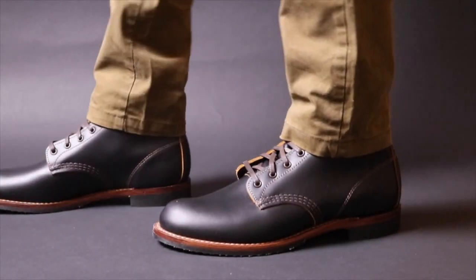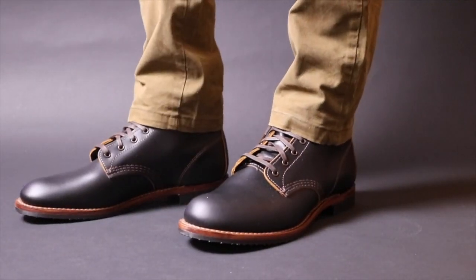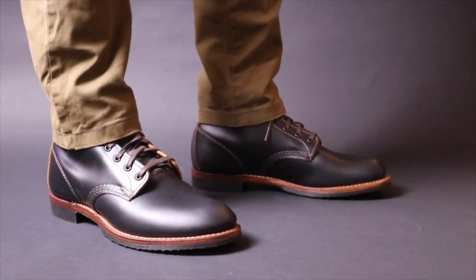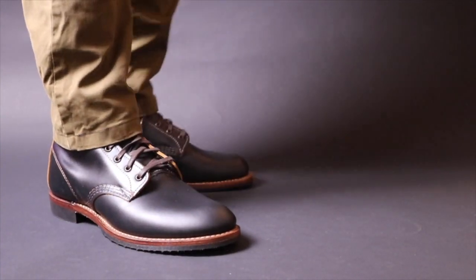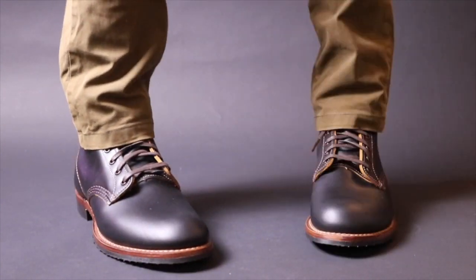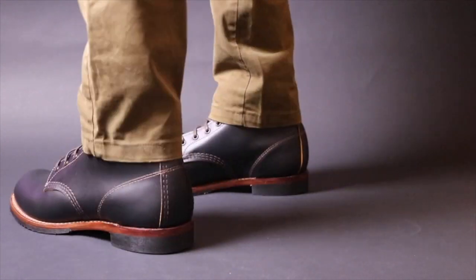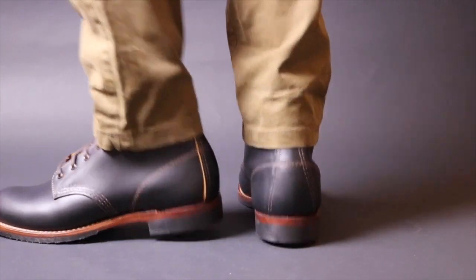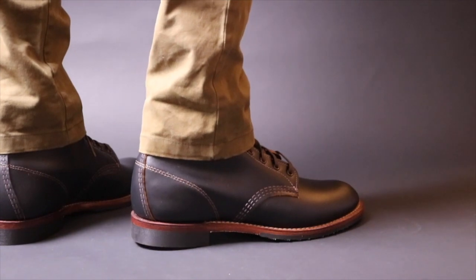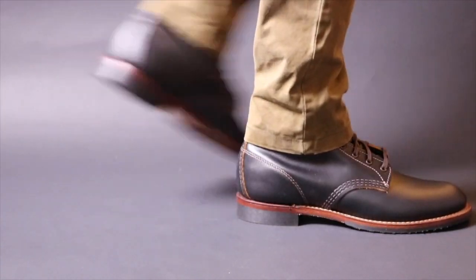So I'm a huge fan of the versatility of the 9060. I have to say though, I've had a hard time breaking them in. The flat toe box gave me trouble on the top of my toes. But when I do wear them, I get a lot of compliments on the boot. And that grow cord, which I've been wearing with the Williston, is quite comfortable. It takes impact quite well.